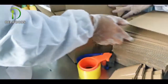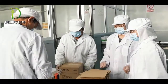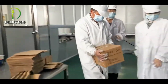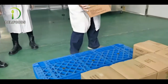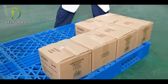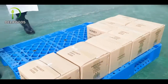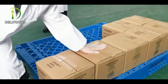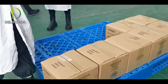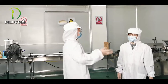Then put this. Okay, this is ready for the small carton. Then we need to put four pieces in one big carton. This is a small carton. Then put 1, 2, 3, 4 in one big carton. Then it's ready. Okay, let's go on.